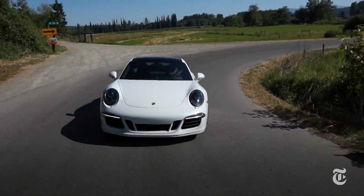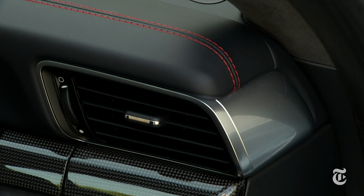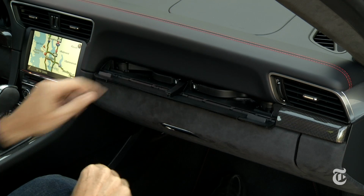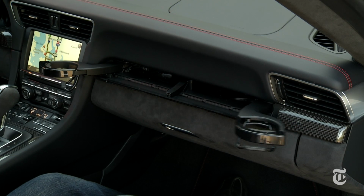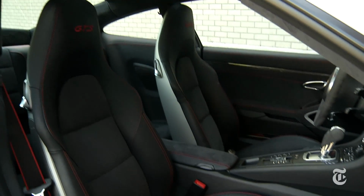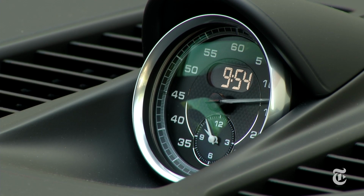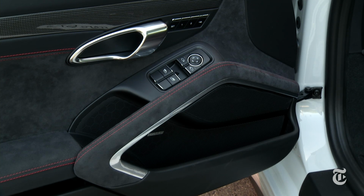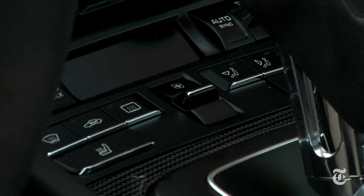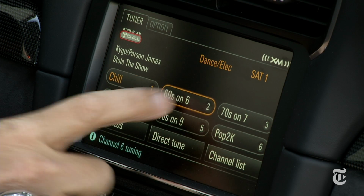That's better than expected. Inside, passengers will be greeted by top-shelf craftsmanship, crisp, readable gauges, and perhaps the most over-engineered cup holders known to mankind. Seriously. Upgraded sport seats in GTS have the perfect amount of support and great belts. It's easy to understand why this car costs what it does, but at this price, a backup camera would be nice. There are lots of identical buttons. The user interface is basic but decipherable.